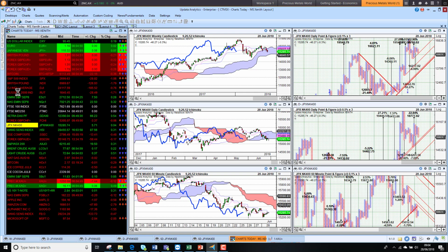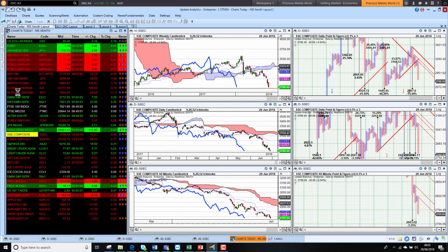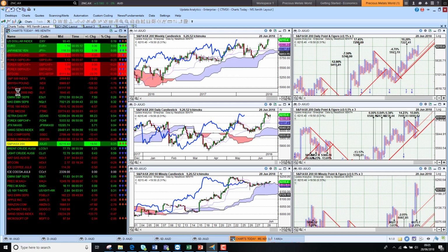We're down 0.3%. The Hang Seng down another third of a percent. And the Chinese market, which has been our main concern, down another 1%. So Chinese stocks now starting to make two-year lows, looking very worrying indeed. Looking at the Sensex, we see here we're lower as well, and against the Australian index falling away too.